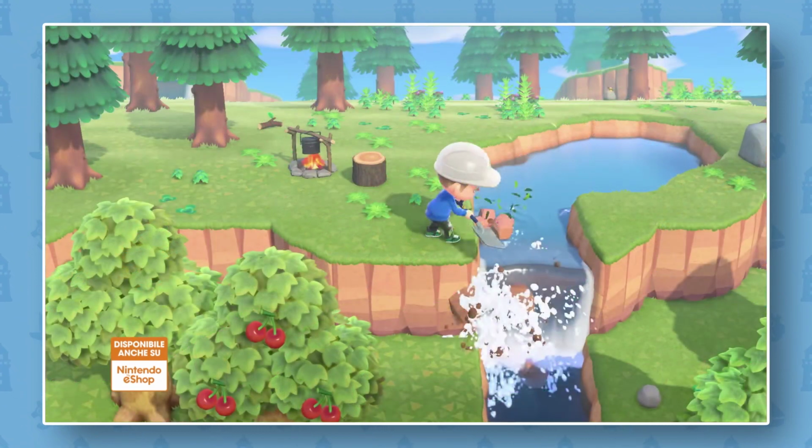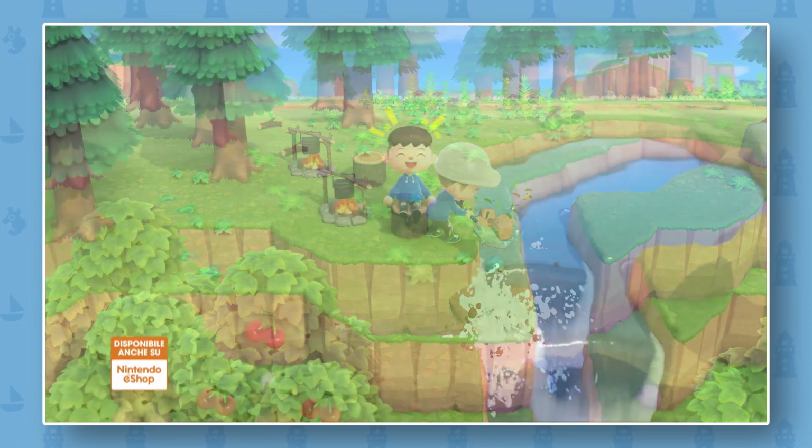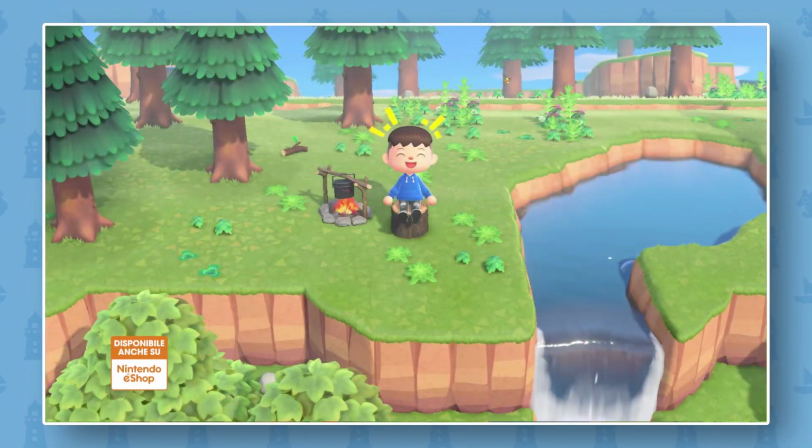Here's a more interesting scene where we can actually see the player doing some terraforming. Looks good. You can obviously have a river that is only 2 tiles wide, which is something entirely new for Animal Crossing. And you could even have one that's 1 tile wide, but I guess it wouldn't really be much of a river then, would it? It'd be a stream.